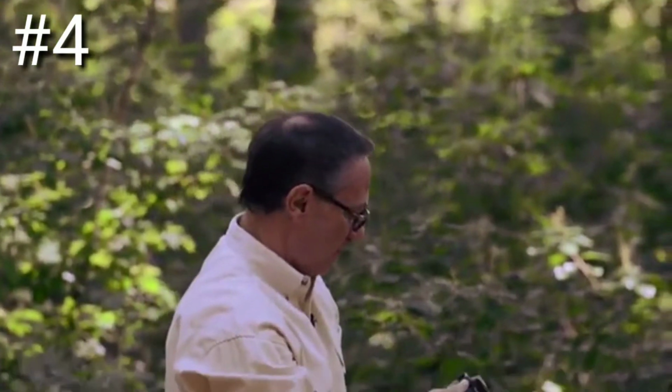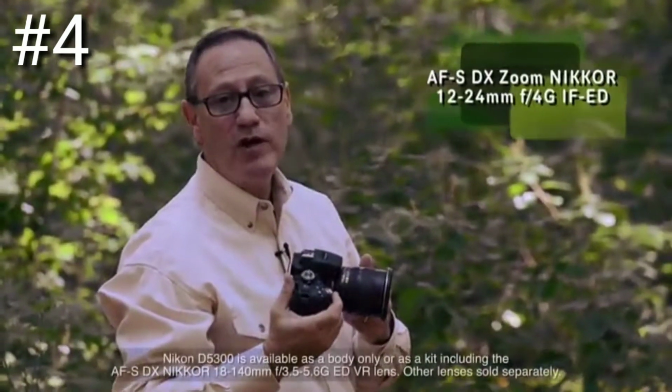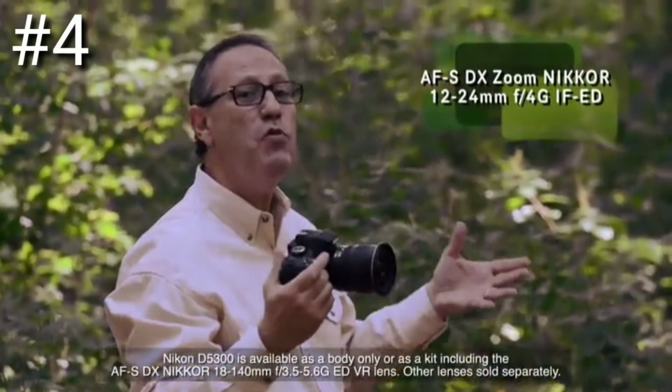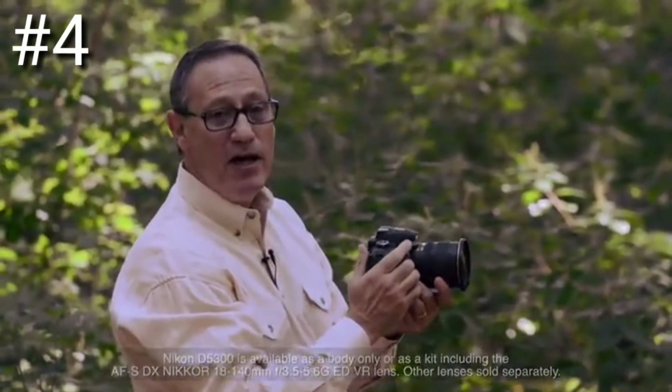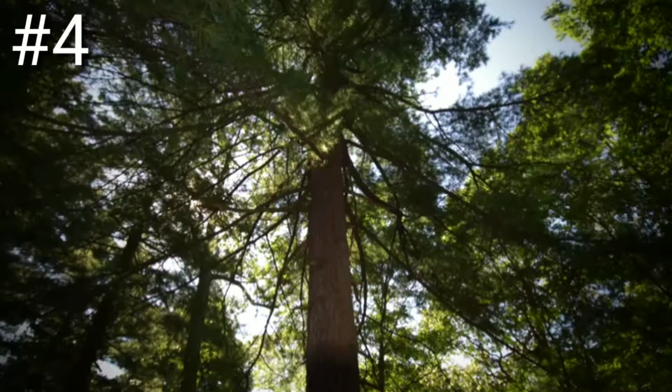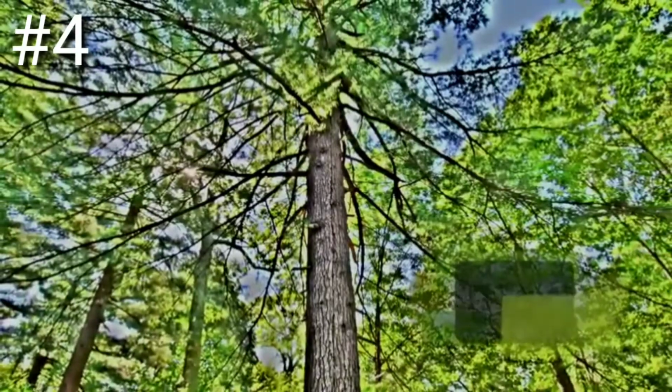Wow, that's really neat. One of the really big advantages of shooting a camera like the D5300 is that it's an SLR, so you can change lenses. So I've now got on here the 12-24 DX Nikkor lens, which is a really wide-angle zoom lens. But I've also set my camera to the effects mode, and I'm on one of the new modes called HDR painting. And I got this really beautiful effect of the trees. It almost looks like an abstract painting.